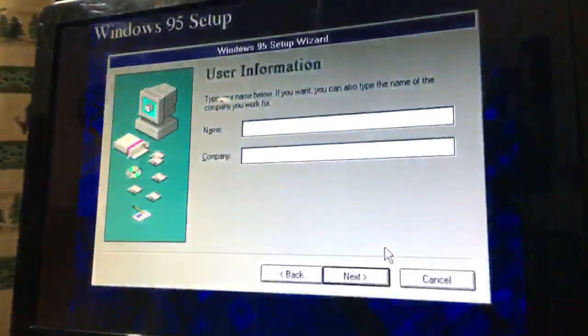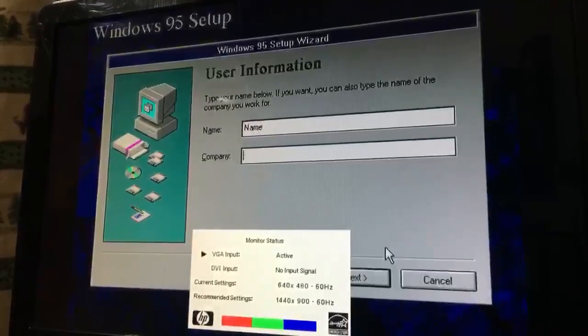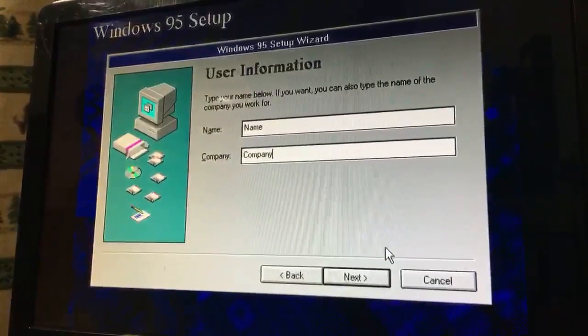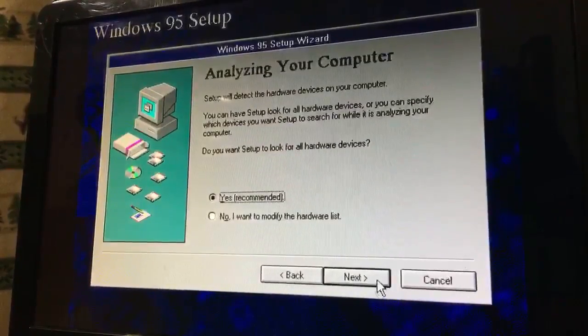Windows XP, can you just install it? Yes. It sat for like 20 minutes. It still says installing, like 9 out of 12. Alright, name, company. It's my favorite registry. My name is name, my company is company. That's my joke. No, my name is your name. I use that joke at school. We're just going to set that as the registration. My name is your mom gay. Yes, analyze the computer.